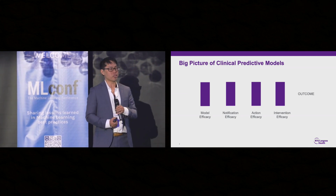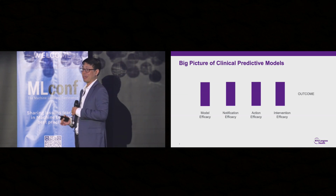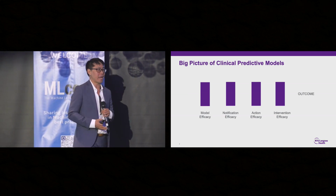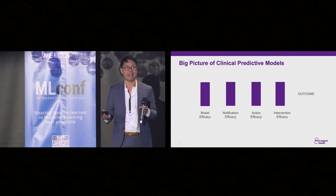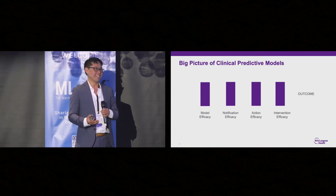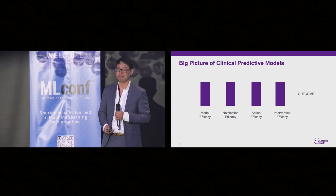So in a readmission problem, if you have somebody who has very advanced congestive heart failure, there are actually very few things you can do to keep that patient out of the hospital. Even though you might know they're going to come back, there's nothing you can really do. At the end of the day, you're trying to affect an outcome, and you realize you have an amazing model, but you haven't affected the outcome. Then you're really bummed out because you did all this work and nothing actually happened.